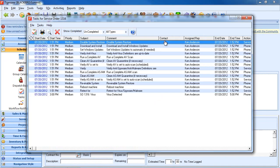Notice the tasks. There's the action plan. There's the task, a step-by-step process that I want the technician to complete in the order I wish them to complete them to take care of this virus situation. The whole process is mapped out.